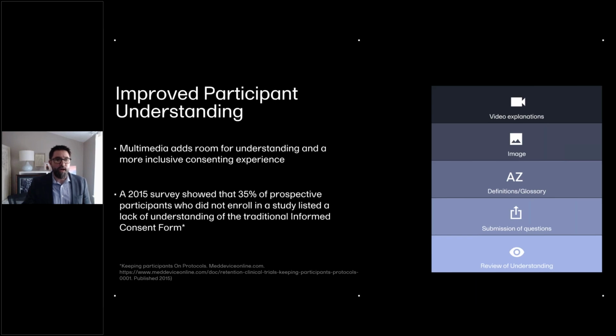So we have multimedia. This 2015 survey showed that 35% of patients who didn't enroll in a study listed a lack of understanding of the traditional consent form as a major factor. And even though we are supposed to be writing consent forms in lay terms, they can be really complicated. Even ensuring that the information is accessible, it's still a lot of information. And it can be confusing for anyone who's not in this industry and looking at these forms day in, day out. And that's where things like a video can really come into play. It ensures consistency, clarity, and also engages different people's learning modalities. Some people are visual, some people are audio, and here we can address all of those different learning styles.